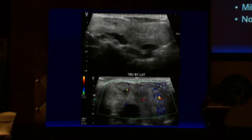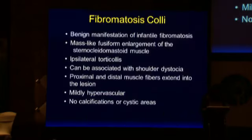Fibromatosis coli is something, though, that is very common, and it's important that the history fits the imaging so that you don't mistake it for something else. It's, again, a benign manifestation of infantile fibromatosis. Dr. Schroff talked about this yesterday in his head and neck imaging. Mass-like fusiform enlargement of the sternocleidomastoid muscle, and the thing is that you want to identify the muscle fibrils continuous through this lesion. Even though there may be some fibrous change, they should be continuous.